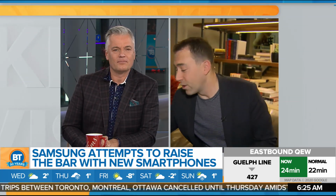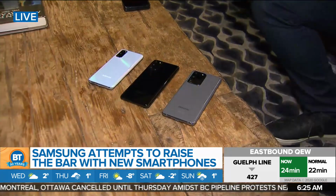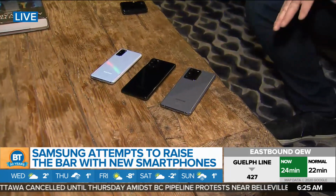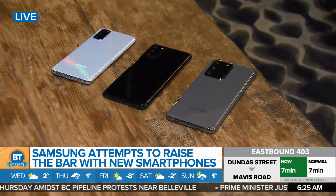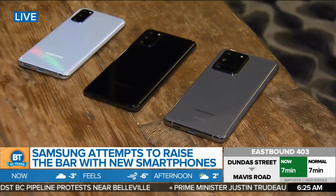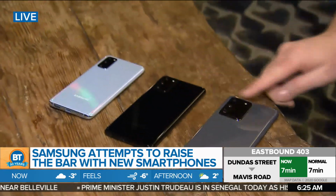But I don't want to overshadow these guys here because this is the new lineup of the Galaxy S20 smartphones. And you might wonder, why did they go from S10 to S20? It's actually kind of smart. Think about correlating the number with the year. So the S20 is 2020. Yeah. Actually kind of smart. So these are the guys here.